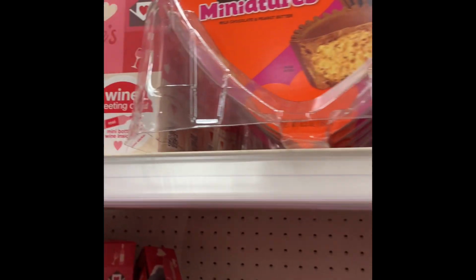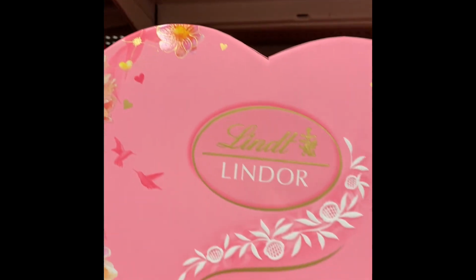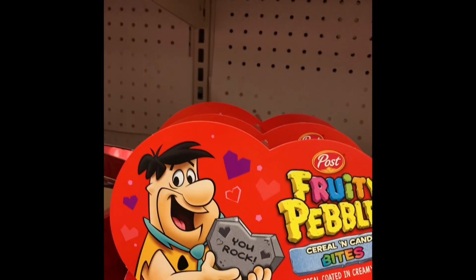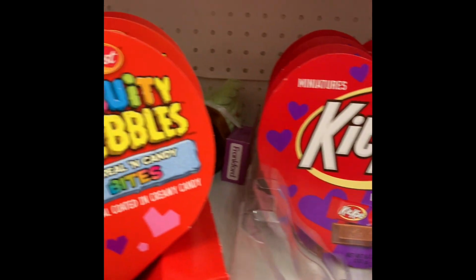A lot of the Reese Pieces that they had, I don't remember those way back when we used to have the Valentines. It was usually just the chocolate candy, but I really like the way they're doing the Reese Pieces and the Skittles. They had the Fruity Pebbles here with the Flintstones. I really like that. The Kit Kats, really like that one.